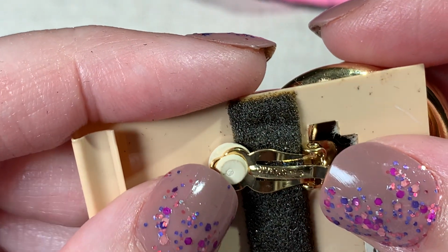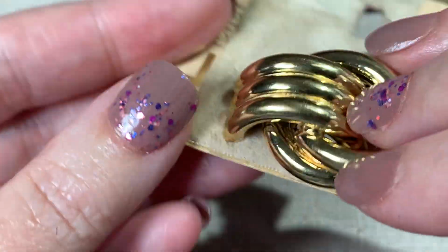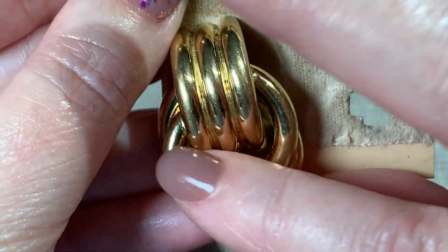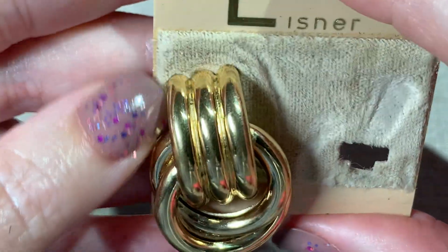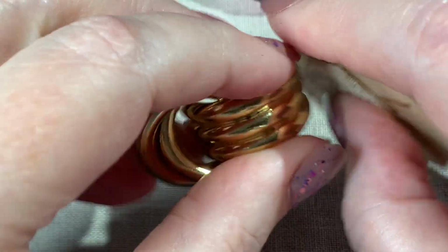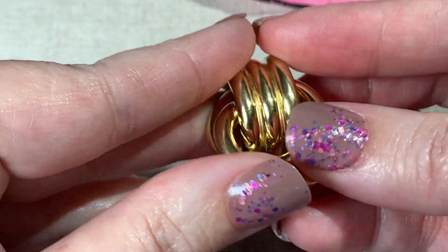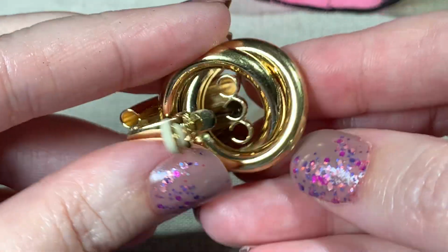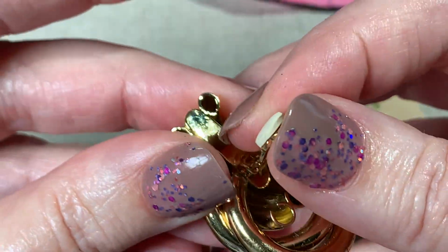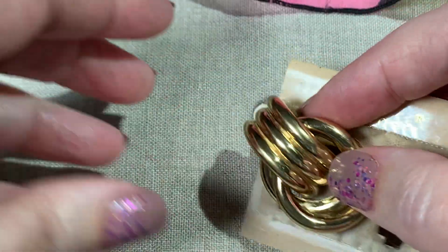It's G-I-V-E-N-C-H-Y. Ooh, these do well, Donna. See, I can't read it at all. My eyes are too bad. Yeah, I hear you, sister. Yeah, these are Givenchy. These do really well on eBay, hon. And these are pristine. Wow. Yay. Jackpot.